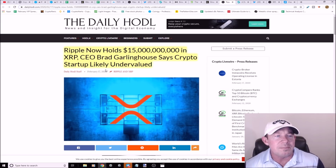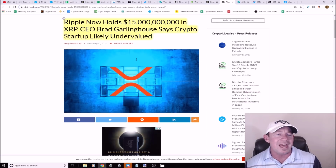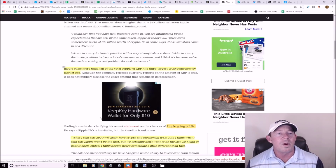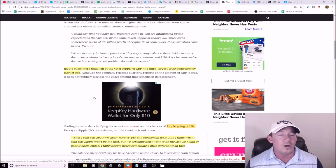Ripple now holds $15 billion in XRP. CEO Brad Garlinghouse says the crypto startup is likely undervalued. So the company, Ripple, was recently valued at $15 billion. And essentially, Garlinghouse is stating that it should have been a lot higher. Ripple owns more than half the total supply of XRP, which is the third largest crypto by market cap.